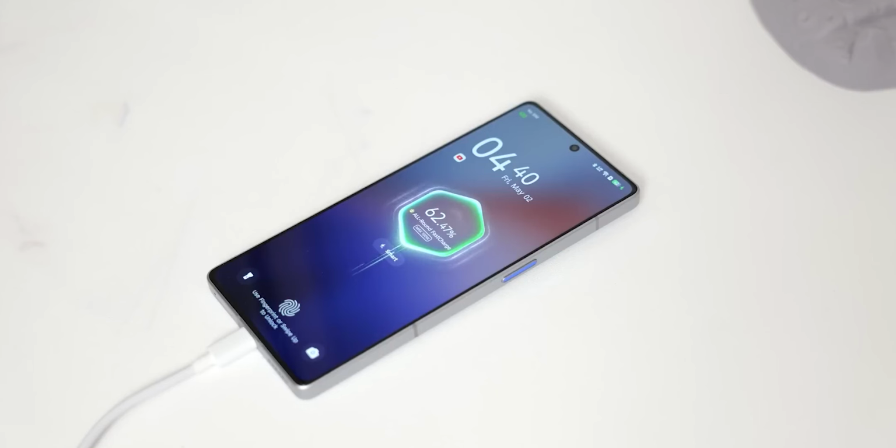battery. Both phones are capable of going from 0 to 100% in about 1 hour, and they can last you an entire day of use, which I think is fantastic. But when it comes to battery and charging, the Infinix is just the superior one. Also, bypass charging is available for both smartphones.